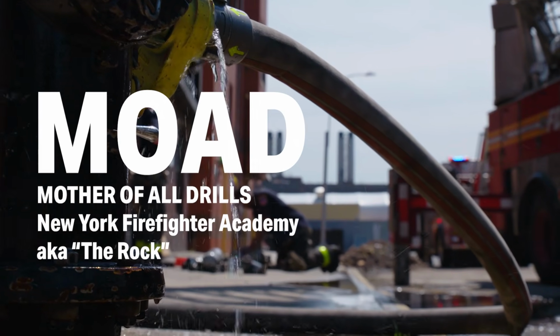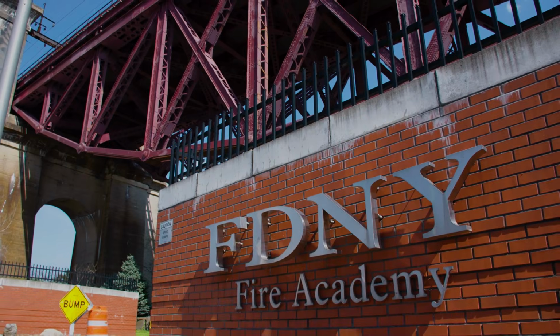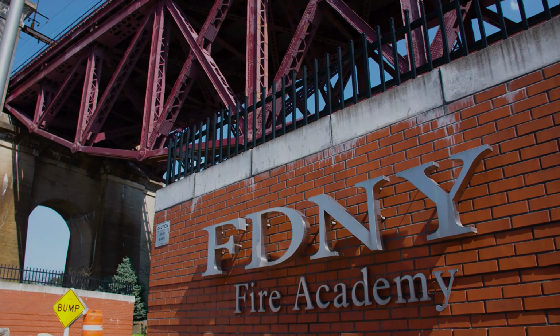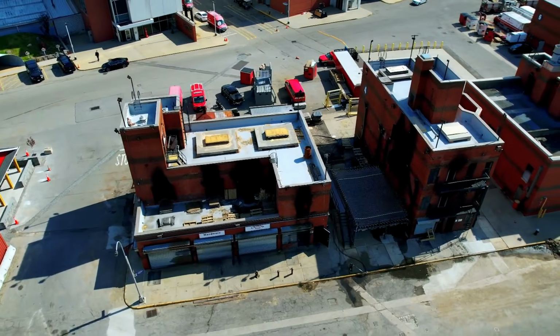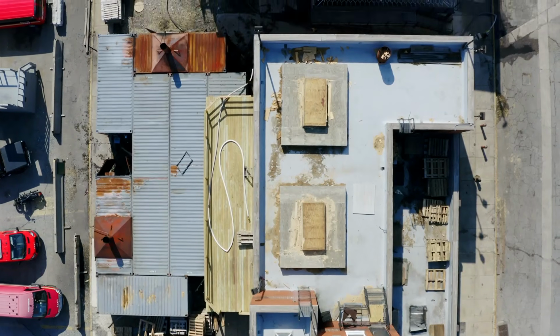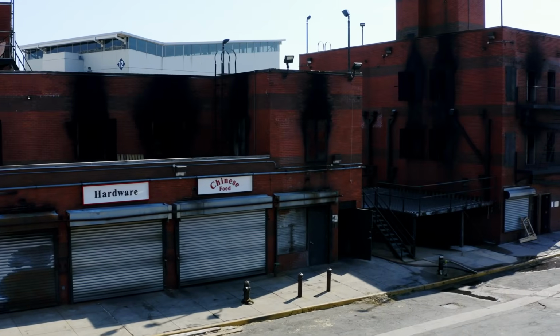Today we did the MOAD drill, which is the mother of all drills. It's the largest drill that the city of New York has. We had 4 engines and 3 trucks. The drill encompasses multiple fires on 2 different levels in a 2-story commercial building. We have victims trapped, and we have a member in distress, which turns out to be an unconscious firefighter removal.